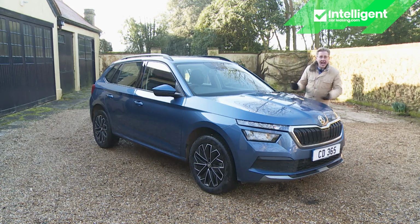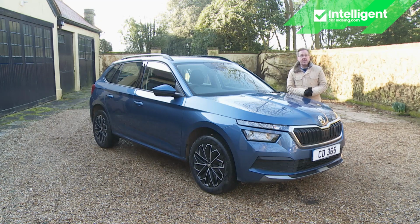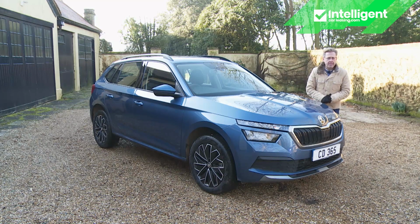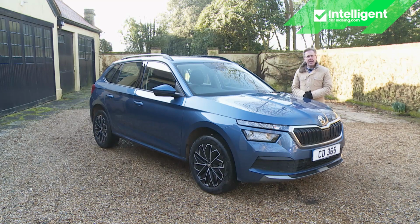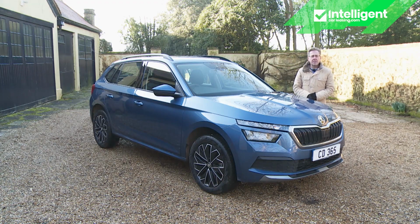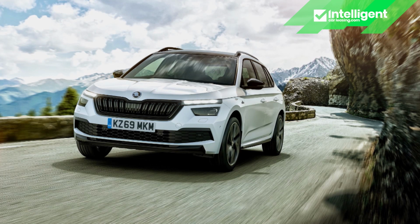So there you have it. SEL spec gives you pretty much everything you really need in this Skoda. Still, there'll surely be customers seduced by the big car feel who want more, and for them the really desirable top Monte Carlo variant beckons.